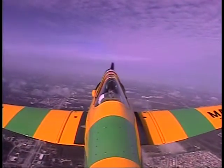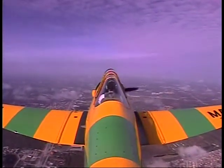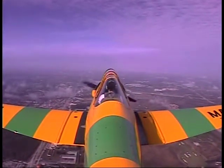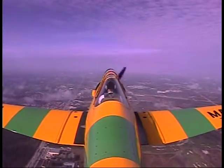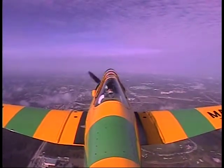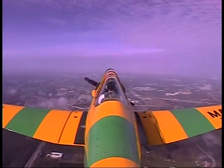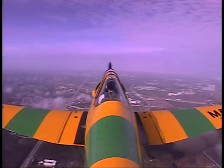Level the wings here. We'll go straight ahead. Let's lower the nose even more. A little more. Right about there is going to be level flight picture. Go ahead and use that elevator trim to whatever you need to. And let's lower the nose. Right there is where you want to hold it.